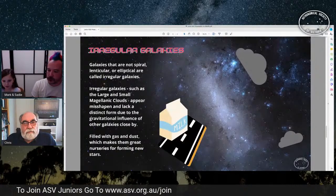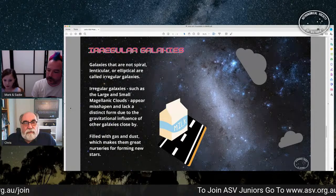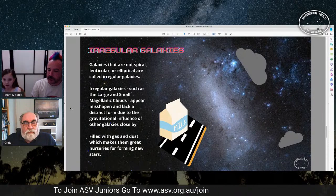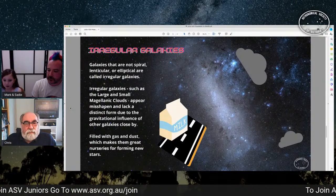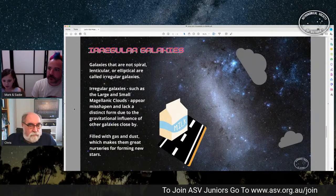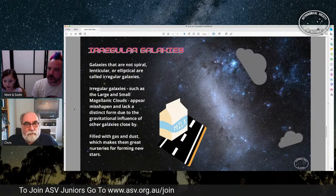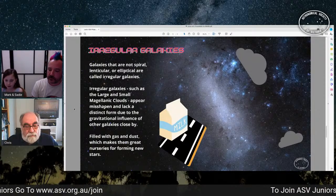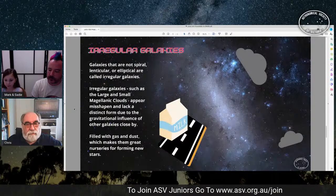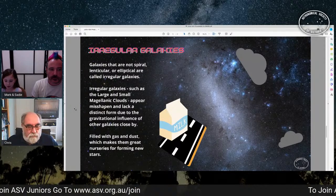Irregular galaxies. Galaxies that are not spiral, lenticular, or elliptical are called irregular galaxies. Irregular galaxies such as the Large and Small Magellanic Clouds that flank our Milky Way appear misshapen and lack a distinctive form. This is because they were within gravitational influence of other galaxies close by. They are full of gas and dust, which makes them great nurseries for forming new stars.